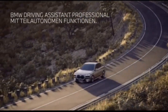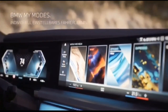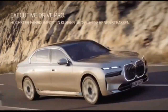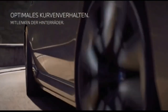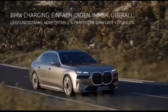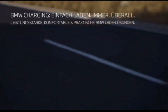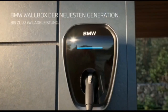544 horsepower at 5,000 to 12,000 revolutions per minute. BMW specifies the total torque as 745 Nm. Not entirely unimportant, it is available in the comparatively wide engine speed range from 0 to 5,000 revolutions per minute, which should ensure proper acceleration even at higher speeds despite only one gear. From 0 to 100 kilometers per hour, the e-machines catapult the empty 2,640 kilogram i7 xDrive 60 in 4.7 seconds. The top speed is only reached at 240 kilometers per hour.